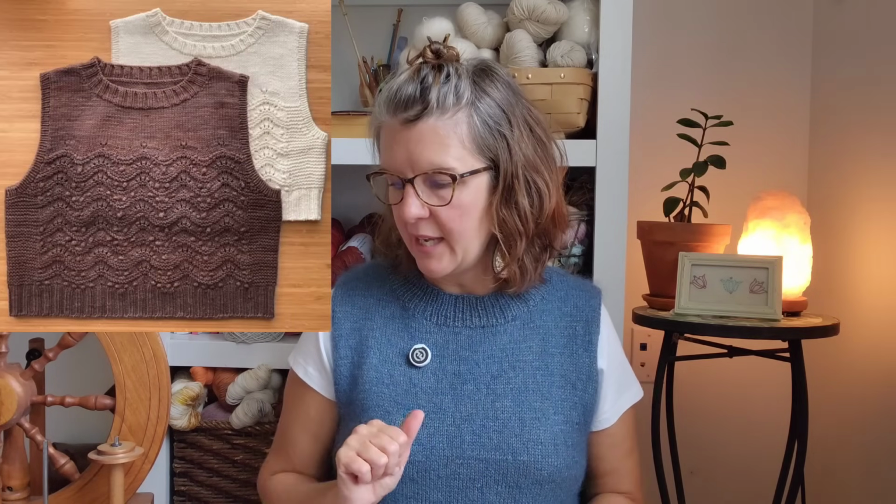Okay, I've had this next pattern saved to my favorites since at least last fall. And this is the Beneath Waves vest by Johanna Kunin. And it is a $10 pattern knit in DK weight yarn with a gauge of 20 stitches for 4 inches. You knit this vest using a US 5 and 6 or a 3.75 and 4 millimeter needle. It comes in 9 different sizes ranging from 34.5 inches to 66.25 inches.